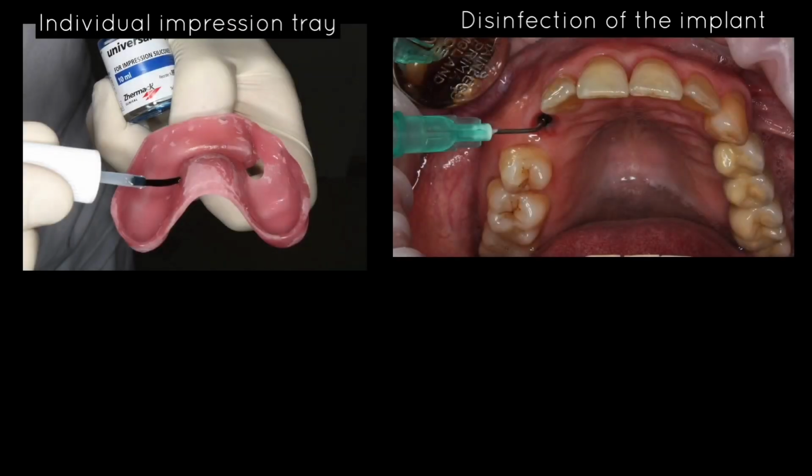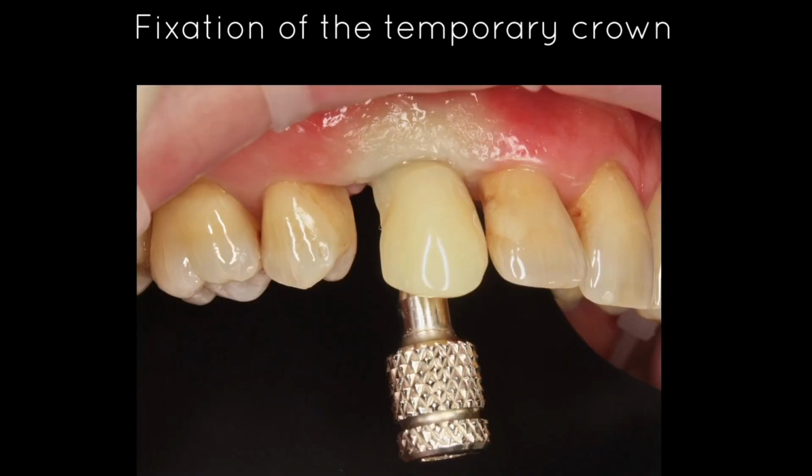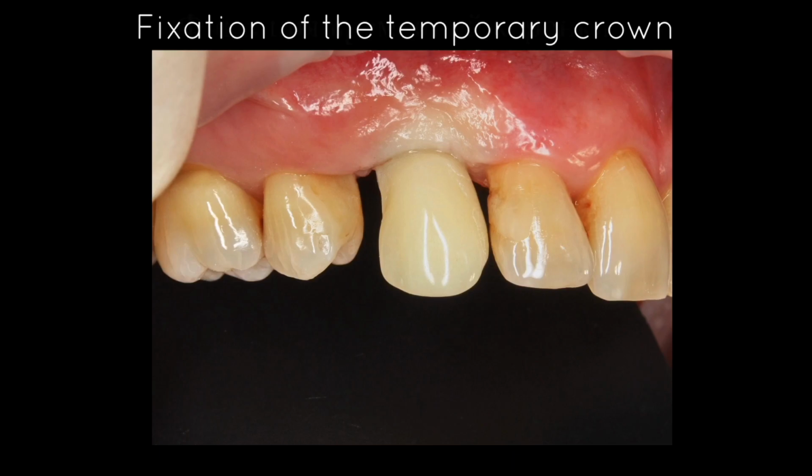Installation, taking an impression. Now I will not focus on this. First, temporary prosthetics was performed. For the last 15-17 years I have worked with all teeth on implants this way. I start with temporary prosthetics, even if it's a single small work, for several reasons. One of them is preparation.